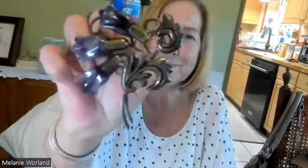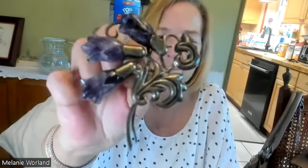Three-ish, it's three, might be over. Yeah, like 3 and almost a half inches the other way. Yes, that is amethyst. Isn't that beautiful?